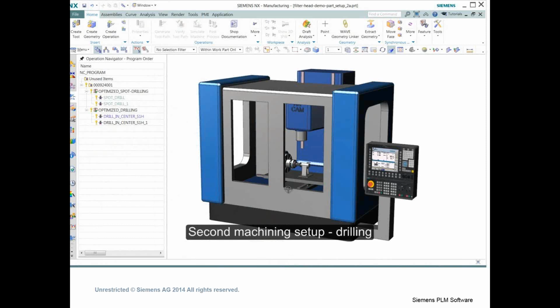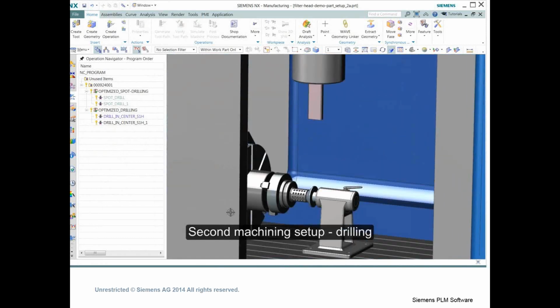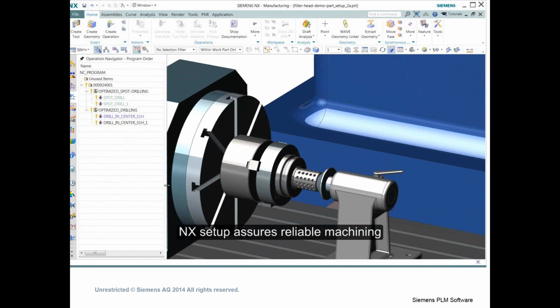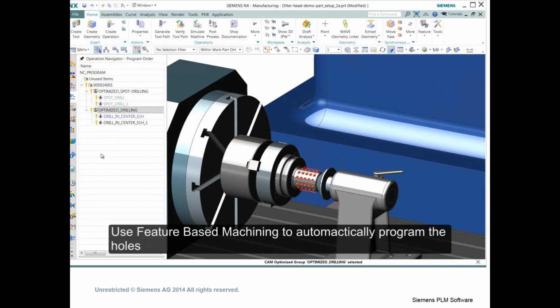Second machine setup is drilling. If this part was done in a conventional manner across three different machine tools, NX setup assures reliability with machining by the use of assemblies.